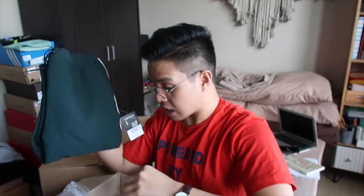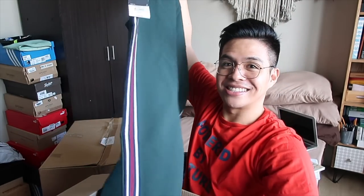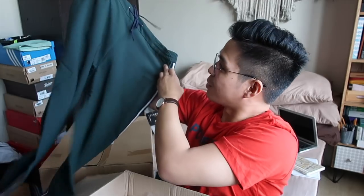Okay, from Topman. This was the last size, and it's really my size that they had left, with just one item remaining. It's a track pants. See the details, guys. Look, it's so nice. I can't wait to use it.